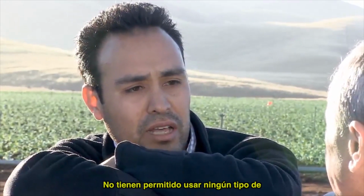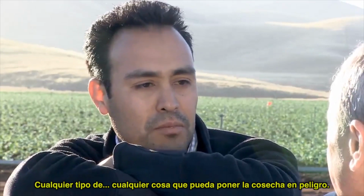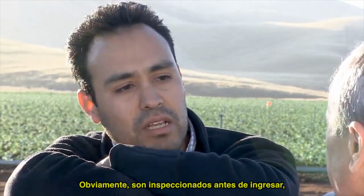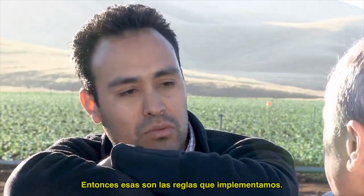They're not allowed to wear anything that could put the crop in jeopardy. Obviously, they get inspected before they get in. The same thing, they're not allowed to take any product home. So those are the rules we implement.